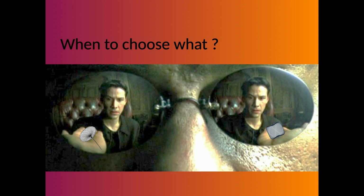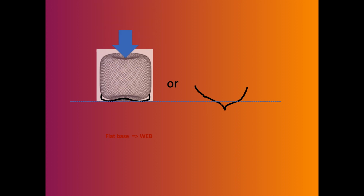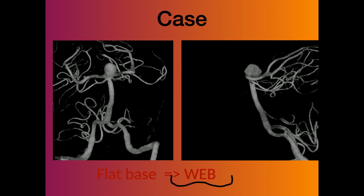This is just a movie picture. Okay, what to choose? This is the contour. This is the web. This is the shape of the proximal part of the device, which is the whole contour, while the neck is continuing up to the distal portion of the aneurysm.